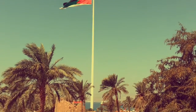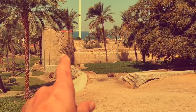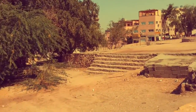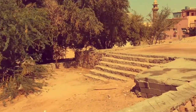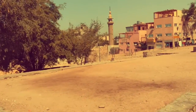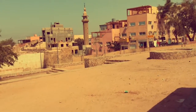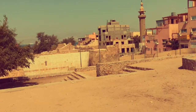Aqaba, right here by the Red Sea, here's an archaeological site. Looks like a castle there, and the ruins are restored. I don't know from what period. But this is the archaeological site of Aqaba. It's probably a crusader castle, right by the main avenue. A castle or something by the sea, and it's in complete ruin.